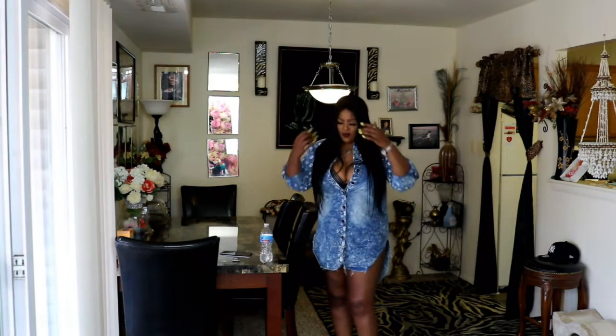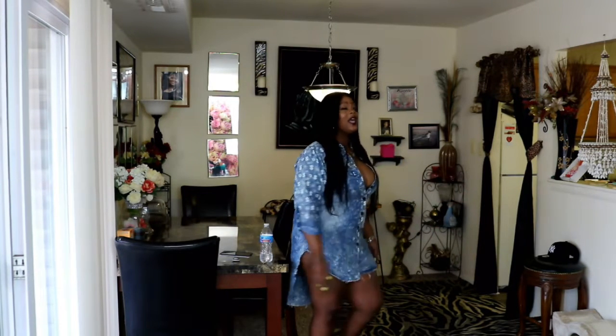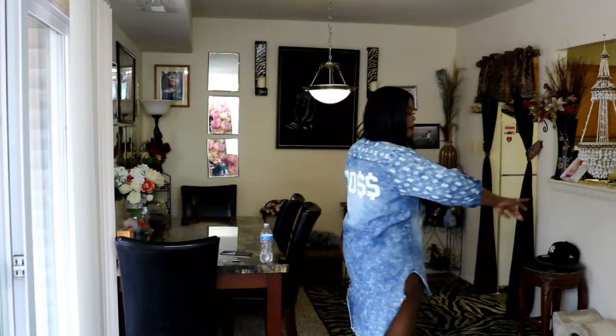I'll place it on the screen when I get ready to edit this video. I will place it down. I like the way that this dress is. I have it rolled up right now. On the sides, this does come off right here, and the money sign has a button right here, but it does go down, so you can wear it closed in if you want to. Basically I like it like that because it gives me more of a relaxed day.